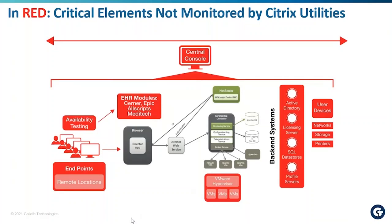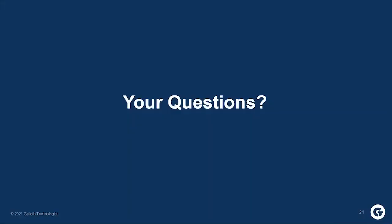Okay, great. We have a question, and I think this is more for you, Avi. Does Goliath offer a view that allows you to see the health of all components, like the gateway services, role servers, etc.? Yes, we do. And let me actually pull that up in the technology because that is one of my favorite parts of the technology and one that's heavily used as a NOC view.